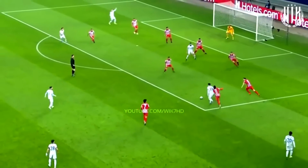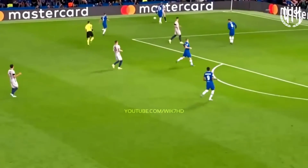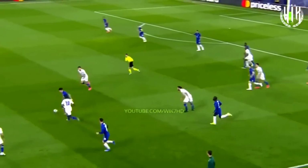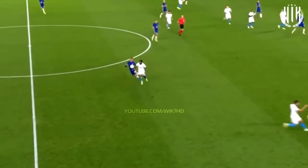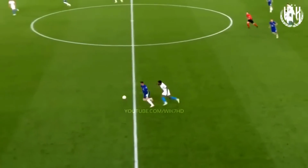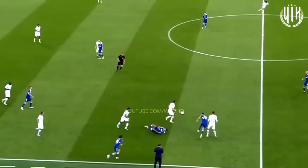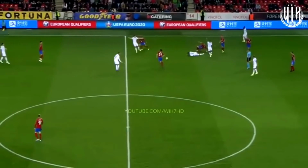Mason Mount ensures he gives the opponent little or no time in possession by pressing the opponent from the front. This prevents a lot of teams from breaking down Chelsea because of Mason Mount's excellent pressing strategy. You can see here how he wins the ball and immediately begins quick counter-attacks for both his national team and Chelsea Football Club.